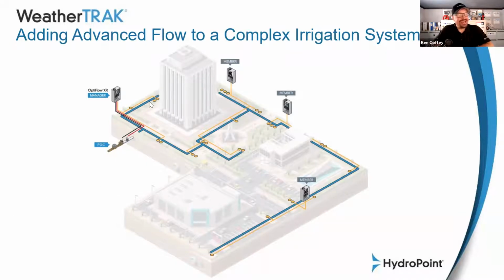So with this type of system, right, we have one point of connection and one big main line and multiple controllers that are pulling off of it. And OptiFlow is exactly designed to do an advanced setup like this. This isn't exactly what Tom described. I'm going to jump back to Tom and talk about his experience and the hardware of his system. But you said, what, 8 controllers, 2 points of connection, 1 main line?